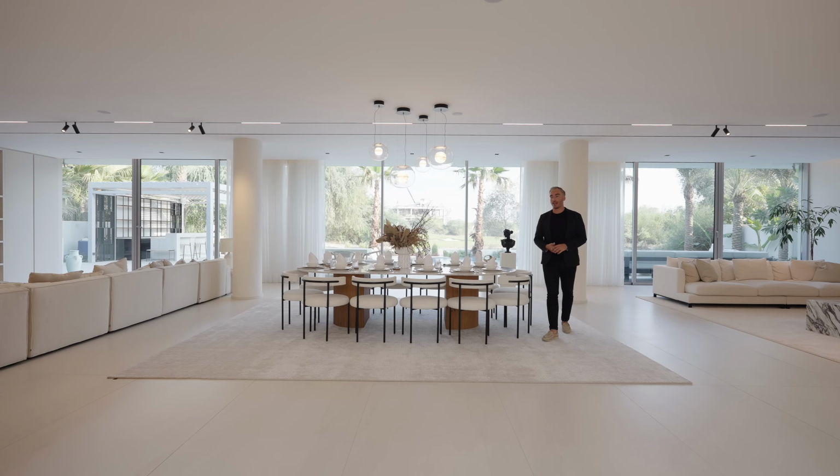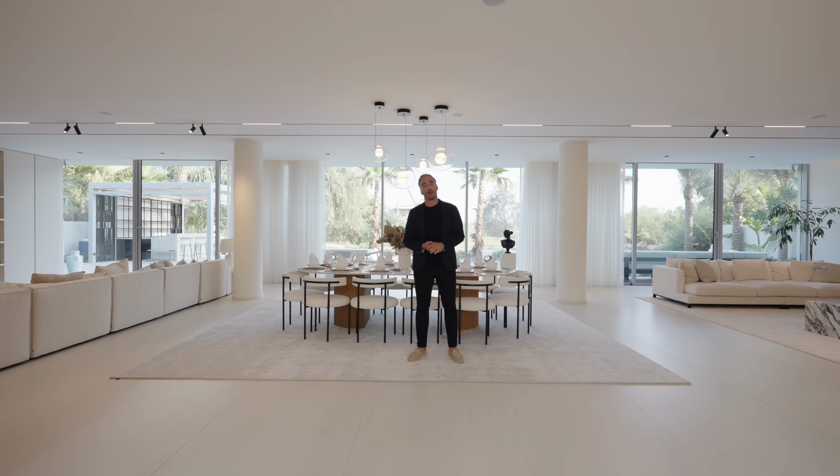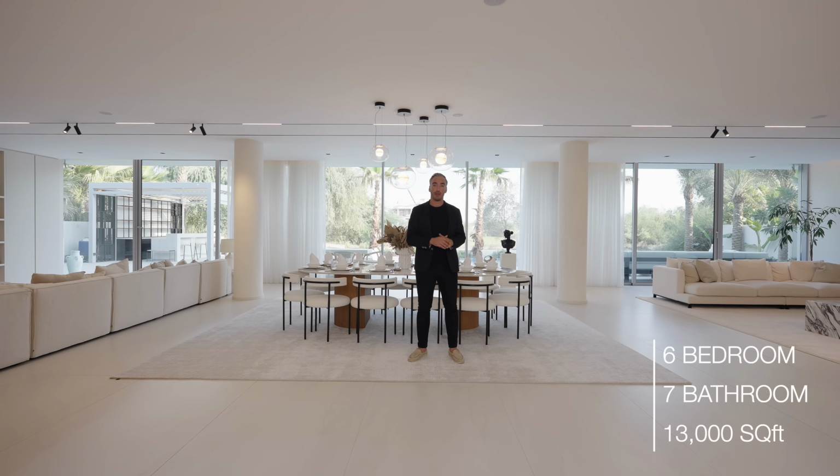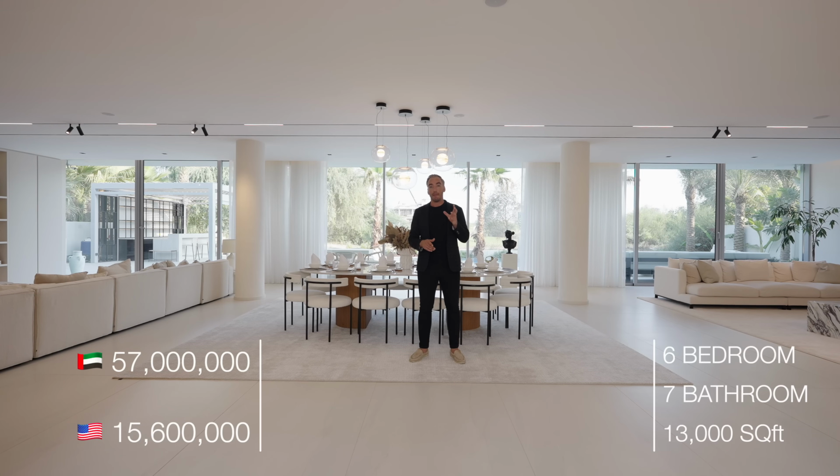Today we're in the Dubai Hills in this stunning, minimalistic, yet super elegant, newly completed home. The property has 6 bedrooms, 7 bathrooms, and is built on a 13,000 square foot plot. It's currently on the market for 57 million dirhams, or around $15.6 million.